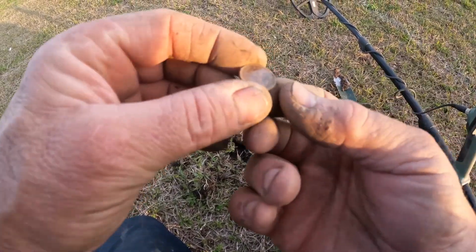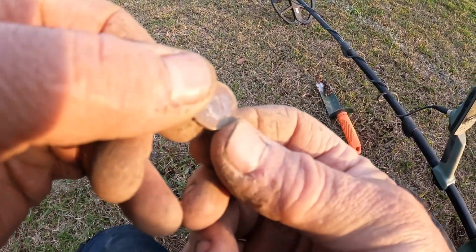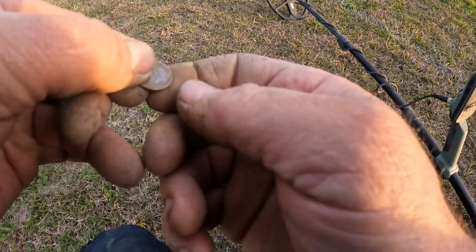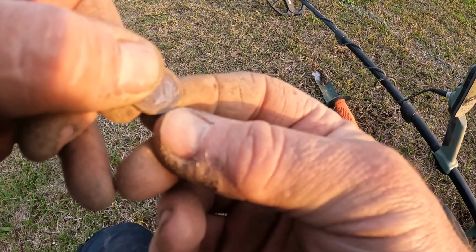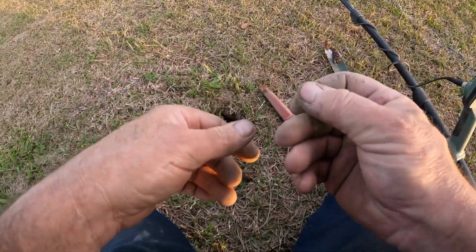Trying to get that camera to come up. I don't see a date on it. It's not very old. 2019 looks like. Can't hardly see it. But yeah, the mosquitoes here are starting to get pretty rough.